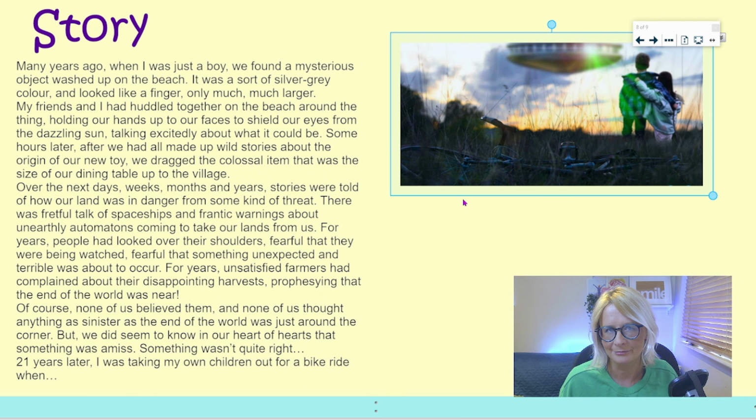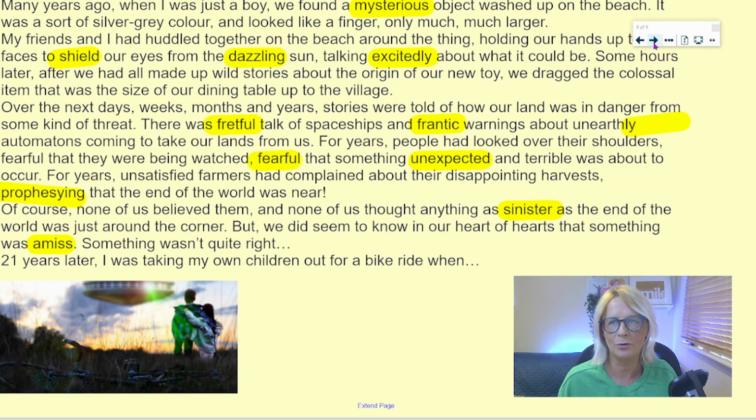Okay, now I'm not going to ask you to carry on that story. You could do if you wanted to. But what I want to do is I want to use this text to highlight some words. And these words, most of them are adjectives actually. And I want you to have a go at thinking of a synonym. So a word that means the same as these ones. So I'm going to give you an example.